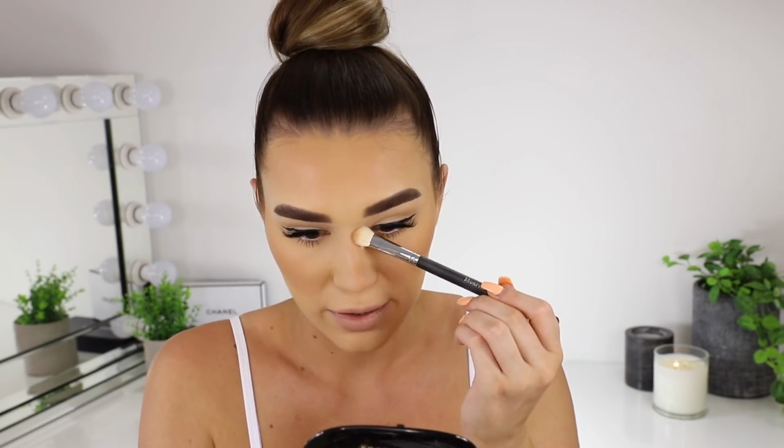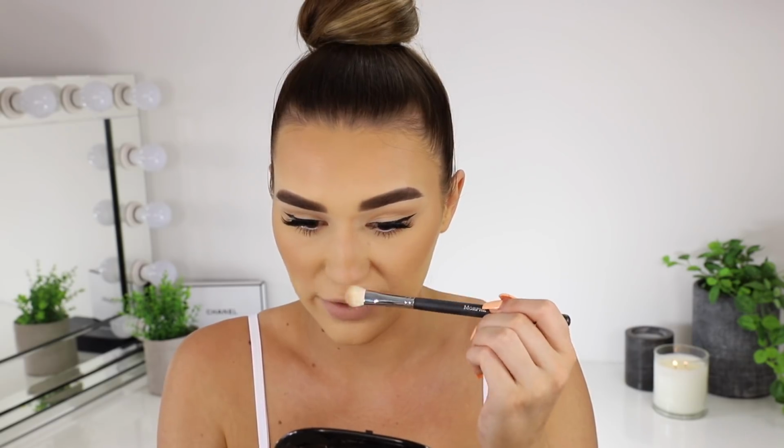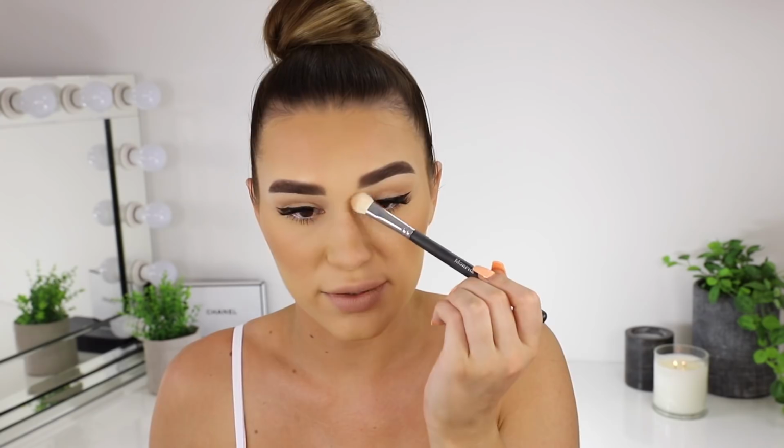So I'm just contouring on the edges of my nose. I guess it kind of just depends on what shape nose you have and what you wanna do to it, but I'm just gonna do this to make my nose appear a bit slimmer. Obviously we're gonna have to calm it down because that's a bit dramatic if you ask me.